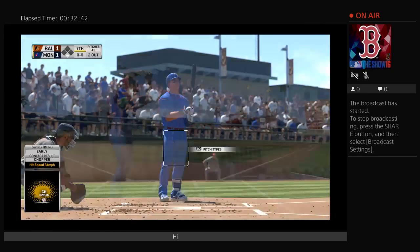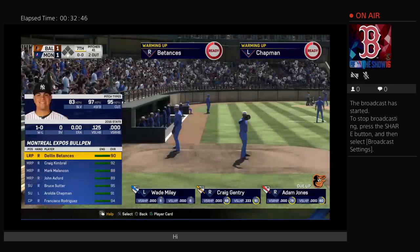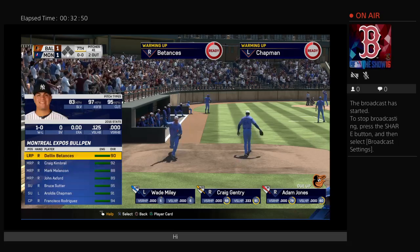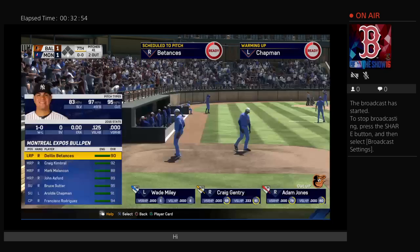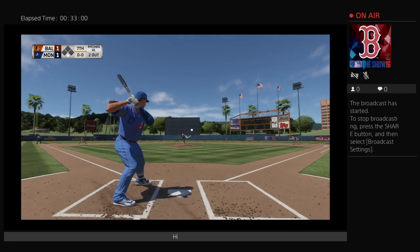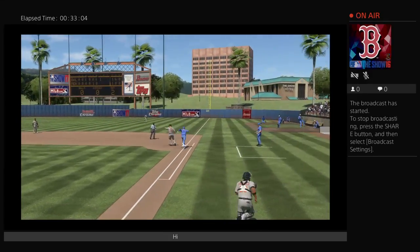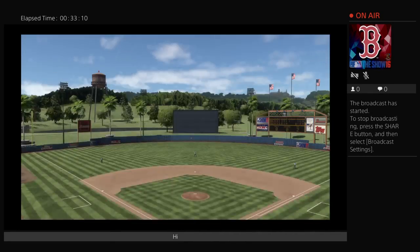A center fielder. Number 27. First offering on its way. Cue shot here out toward short. On to first, and they don't come any easier than that. A 3-pitch inning, and the side is retired.